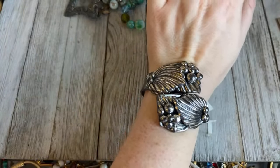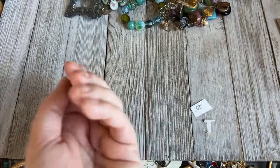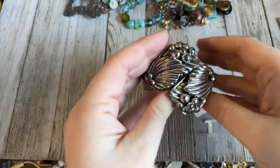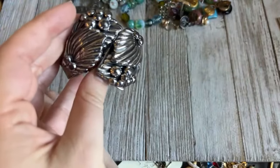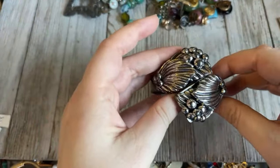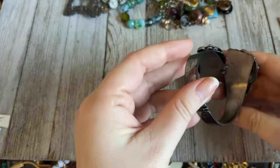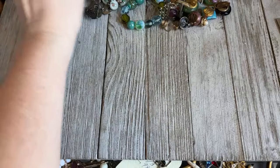It's a clamper bracelet. It's got a really nice style to it. I don't know if that's something that I would get for the $20 again, if I was able to make another decision. But I think it is pretty cool, so it's not like it was terrible.